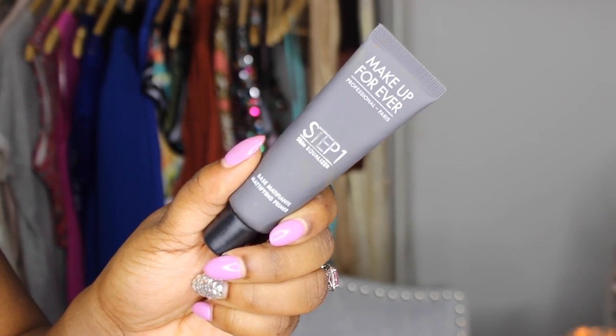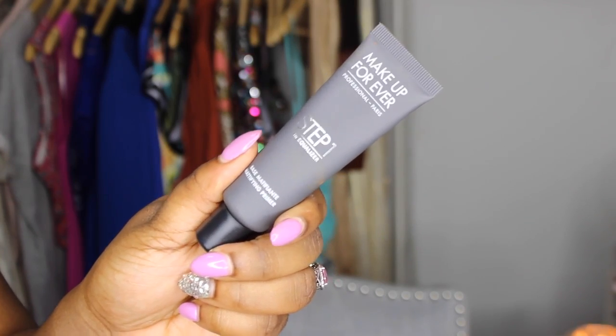This is what that looks like. This came out a while back. I wasn't really interested. I didn't really see the big fuss. I was like, ugh, another mattifying primer. Is it really going to work?